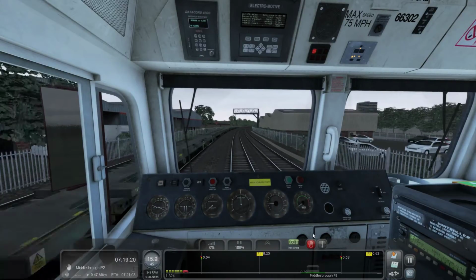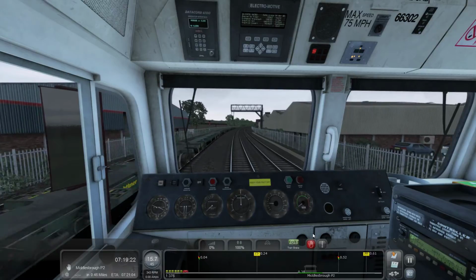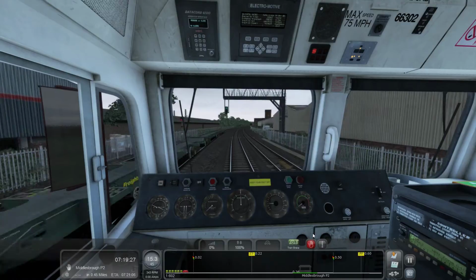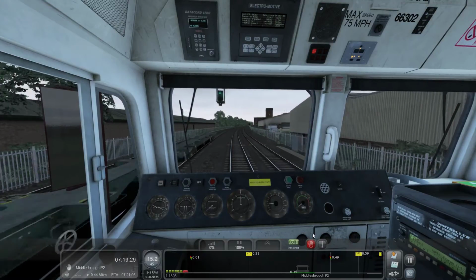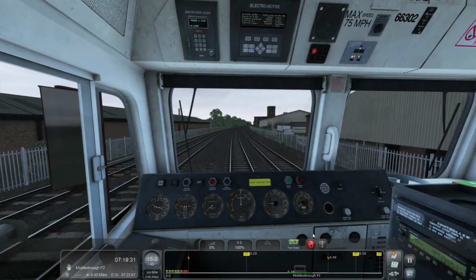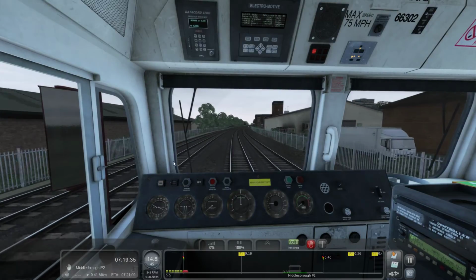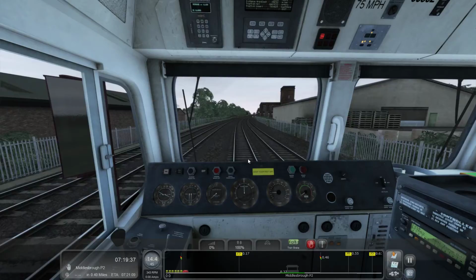But I mean, it's lovely. As I said, one of my most immersive trains at the moment. Definitely. Puts it up there with the likes of the 92 and all that sort of jazz. It's brilliant. Very impressed.